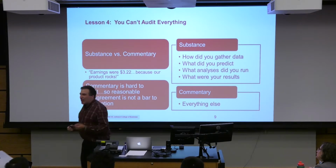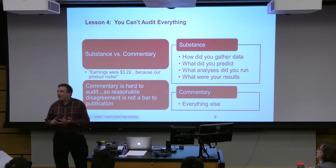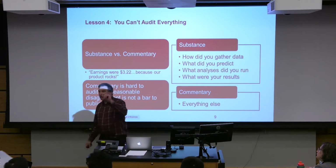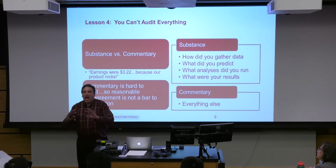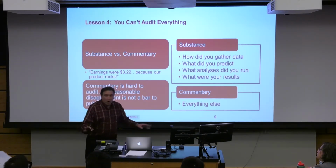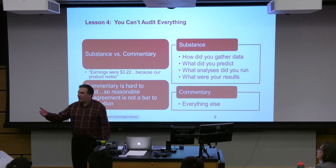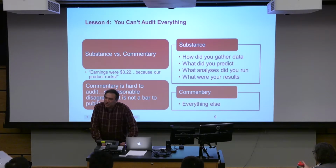So the substance of a paper is pretty much what gets registered in a registered report. How did you gather data? What did you predict? How are you analyzing it? And what are your very narrow conclusions? You know, yes, there is a reliable statistical association between this and that. Everything else is commentary. What does this mean for your theory? What does it mean for other theories and other papers? Or what should happen in practice? That's all commentary. As long as you're reasonable, we won't let disagreements be a bar to publication. Instead, we'll let a reviewer or someone else informed write a rebuttal.